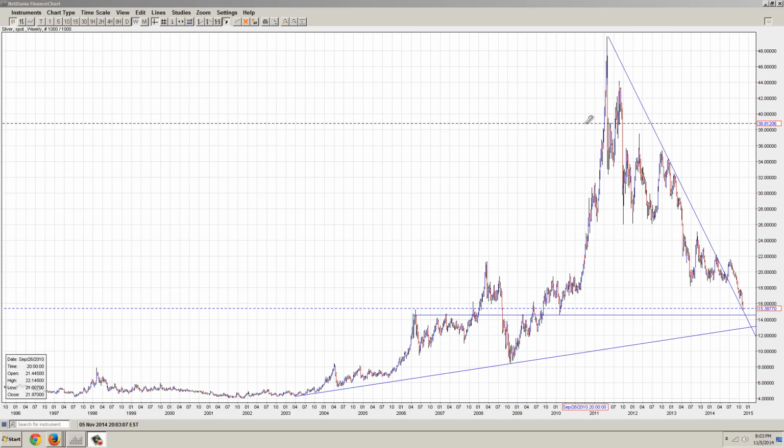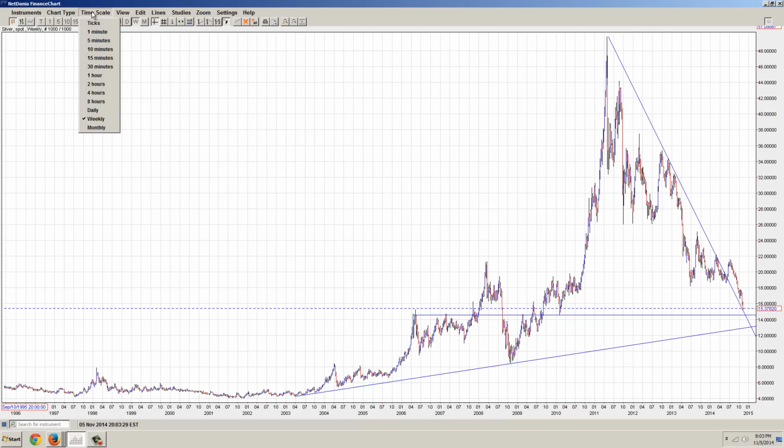Well, it seems to me pretty much that most of the selling is over with. Yes, the paper price of silver can go to zero. The paper price of anything can go to zero or infinity because it's a paper price. It's a computer entry in someone's computer. That's what they're trading back and forth. Now, let me show you that because the volume is very interesting.